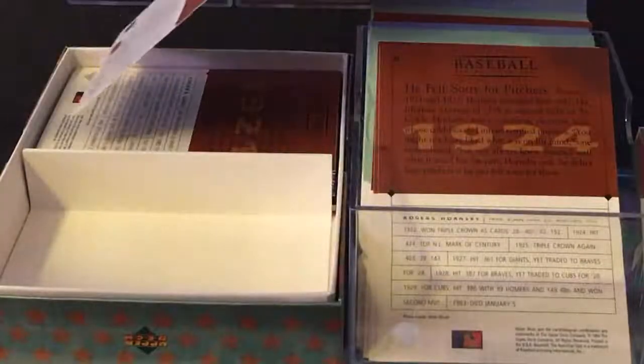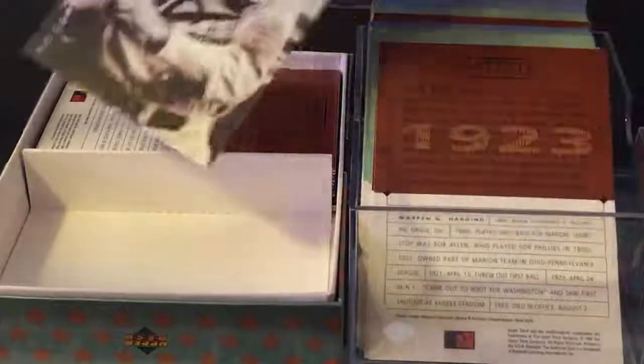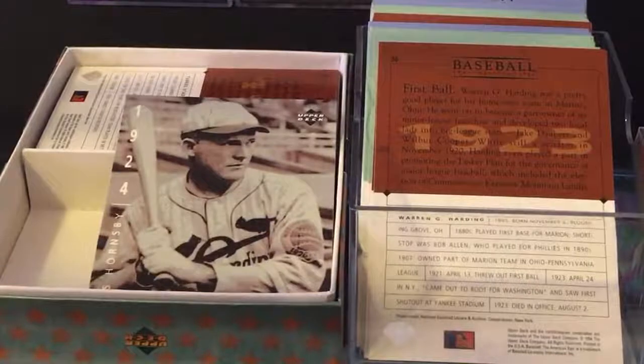1923 Yankee Stadium is in the books now. Next up is Rogers Hornsby. Rogers Hornsby in 1924 for the Cardinals. All right, card number 36, first ball.